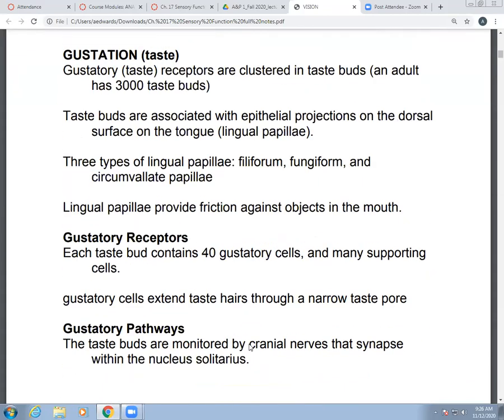All right. So taste is gustation, all right? You've got gustatory receptors clustered in your taste buds, in your tongue. Adults are going to have around 3,000 taste buds. Taste buds are going to be associated with epithelial projections on your tongue's dorsal surface, okay? We call those lingual papillae. All right, remember, dorsal is toward the back.